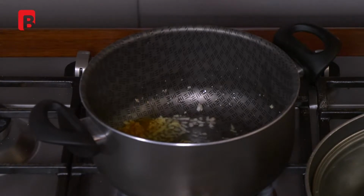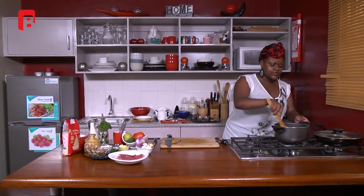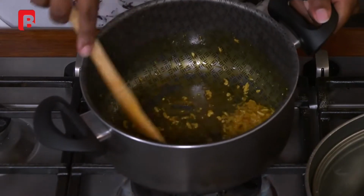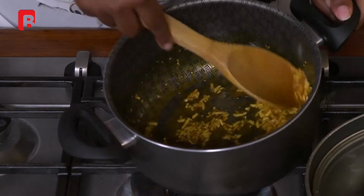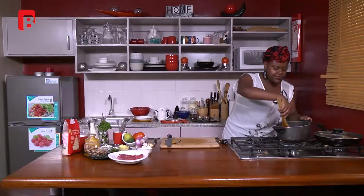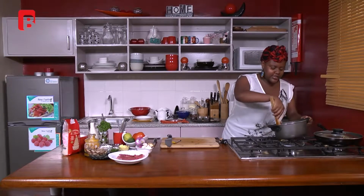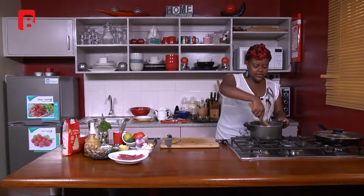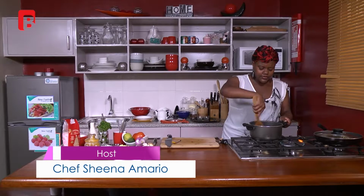Then we're going to stir it. Put that aside. So we're going to stir this, and already you can see the nice beautiful color you get. It's nice and golden brown. Sort of like a yellow goldish color, and that's exactly what you're looking for. So I'm going to set this aside because I don't want my garlic mixture to burn. I just want it to be fragrant.